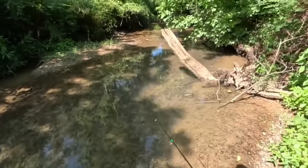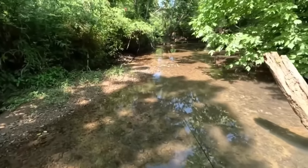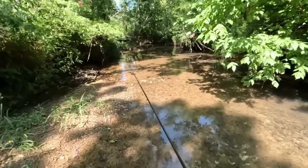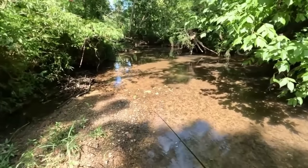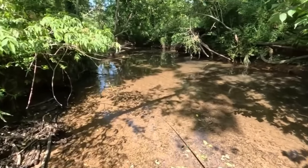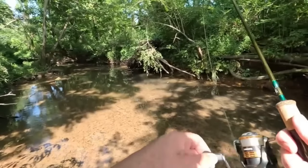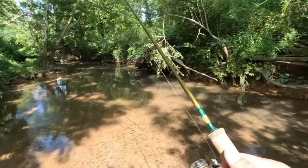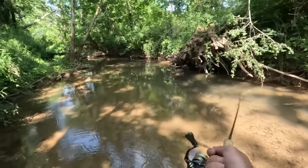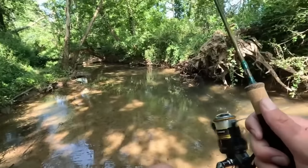But like we could catch it. They can technically be longear in this stream and a lot of the streams around me, but you hardly catch them. I mean, this is part of the Tennessee River. They're native to the Tennessee River, but why are they not in this stream? And why are redbreasts not over there when they connect to the same waters? What keeps them from moving from one area to the other?